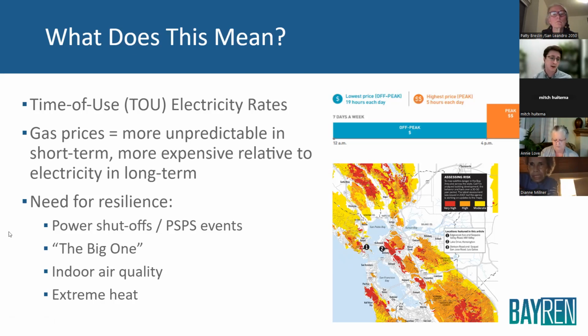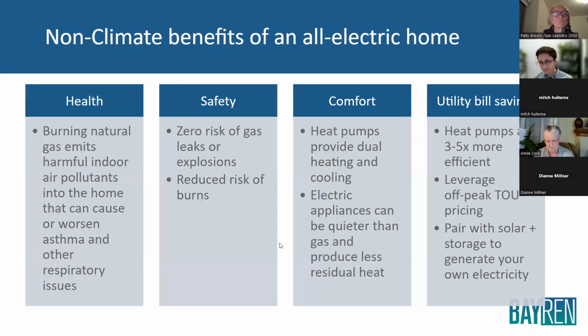And also, as the last couple of years have shown us, indoor air quality is so important, and the health of our homes is really important. Extreme heat doesn't matter as much for induction, but that was relevant when we were talking about heat pumps the other week. So there are a lot of benefits of switching your home to all electric, aside from the climate. Climate reasons are a great reason, but that's not the only reason.